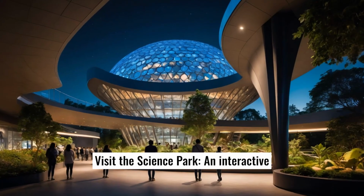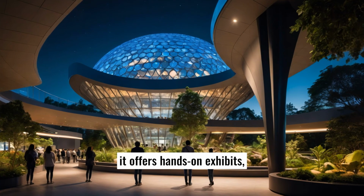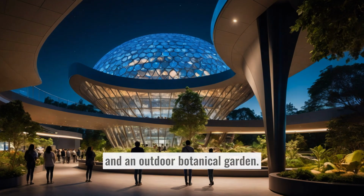Visit the Science Park, an interactive museum perfect for families. It offers hands-on exhibits, a planetarium, and an outdoor botanical garden.